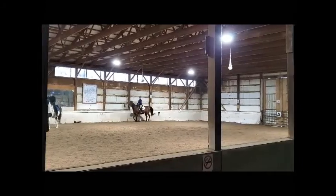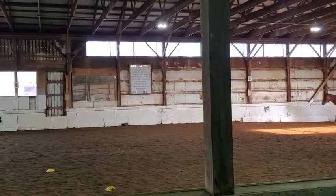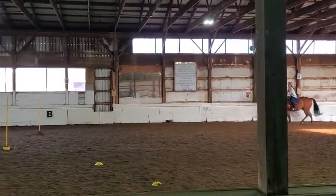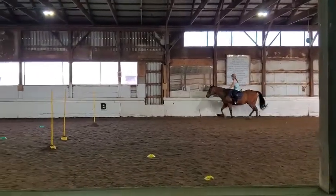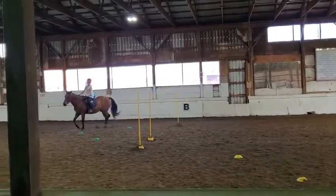And then we did an exercise called Butterfly that Melody made up, where you go down center line and then you turn left or right. It doesn't matter which way you turn, and then you do a shallow loop, and then it goes down center line again, and then you turn the other way and do another shallow loop.